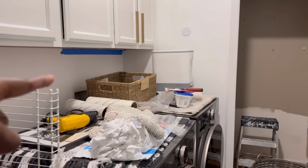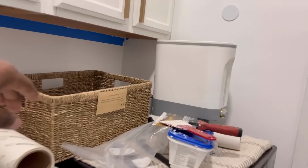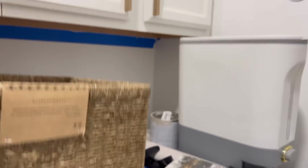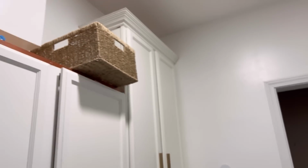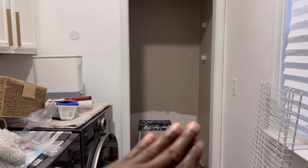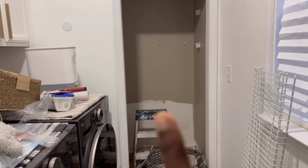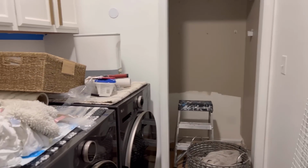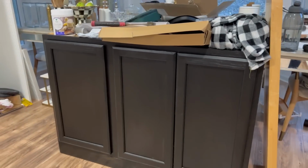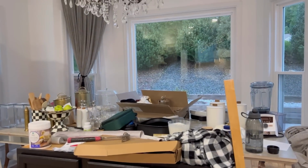Hubby wants to build some form of hidden compartment for these unpleasant things to look at. And we're also going to be switching out the crown molding. These are the wicker baskets that will be going into this closet. I stopped the paint right here because that black cabinet is going to go right in here. So if you're new here and you don't know what cabinet I'm talking about, it is this right here. We still have a lot, you guys.